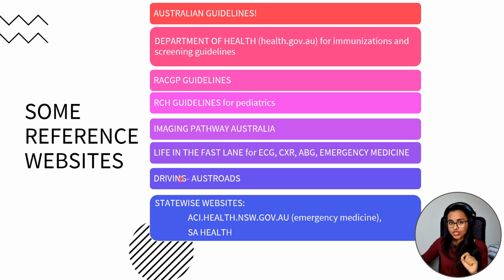Driving is one other important topic that you need to learn, because questions might come like: this patient has been recently diagnosed with diabetes, so how should we change the way in which they are driving? And this patient has been recently diagnosed with a seizure or epilepsy, and we just started medicine, so can he drive? How much period should they not drive when they've started on an anti-epileptic medication? So driving is something that's really important, and you can go to Austroads website to know more about all these driving guidelines.